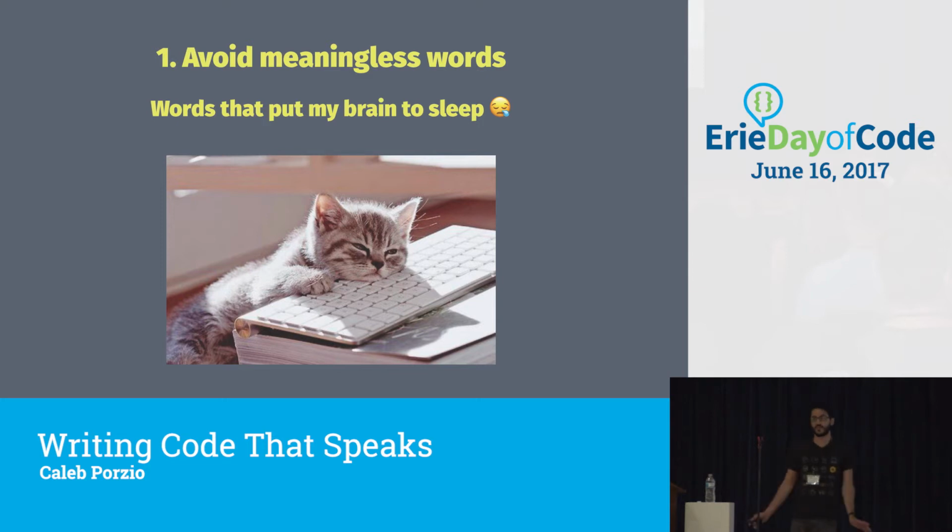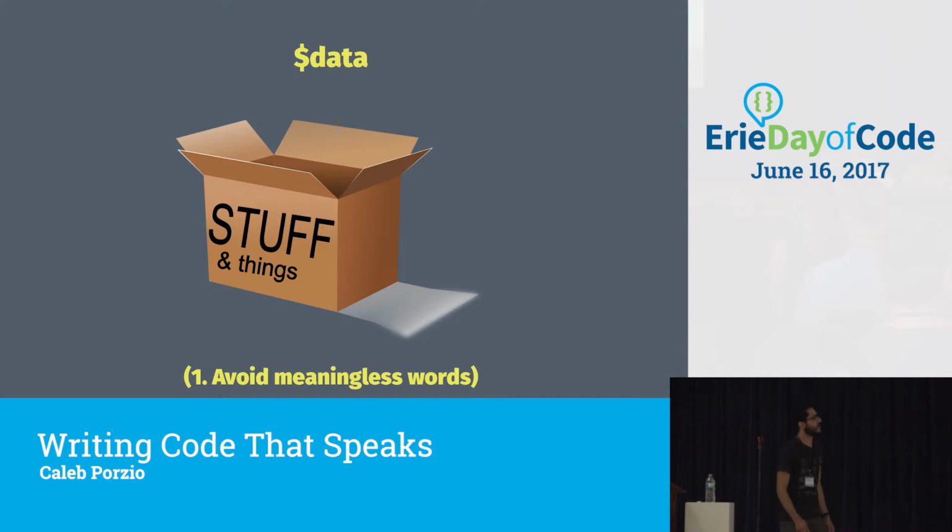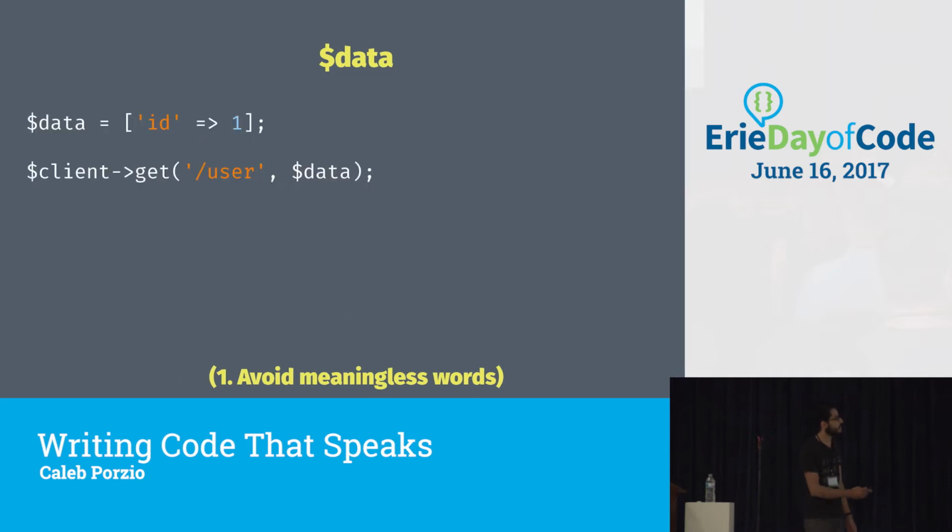So these are snooze words, the variable names that put my brain in snooze mode. The king of useless words, in my opinion, is data. This is the word that I reach for when I need another word for stuff or things. Like, I just need a variable name. What do I call it? Data, of course. So take a look at this code snippet. There's a little bit cut off, but just soak it in for 1 sec.